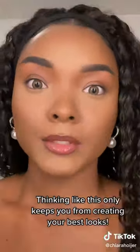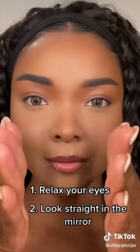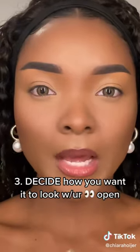They're not a problem. There are so many types of hooded eyes, and I cannot fit a tutorial for every variant of a hooded eye in this video, so let me give you this tip. When doing your eyeshadow, relax your eyes, look straight in the mirror, and just simply decide how you want your eyeshadow to look when your eyes are open and relaxed. I'm gonna show you how, so pay attention.